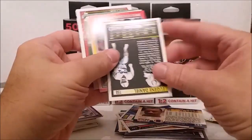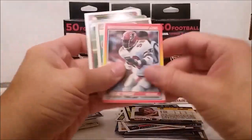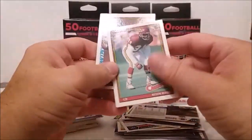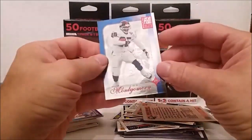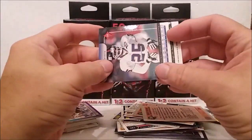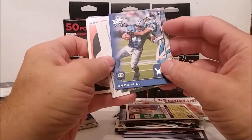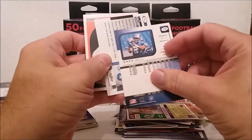John Settle. I'd settle for something really good. Kurt Warner. Eugene Daniel. Ed West. Jesse Tuggle. Mel Gray. Tom Rathman. Bill Brooks. Kevin Ross. Ricky Irvins. And a fancy schmancy looking card of Joe Montgomery, Donruss Elite Guard. It's probably worth anything. Alright, Jay Schroeder. There's another fancy one coming up. Greg Hill, Rookies and Stars. Running back of the Detroit Lions. Woohoo!